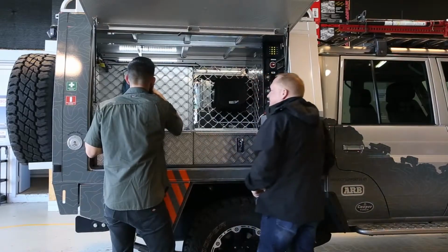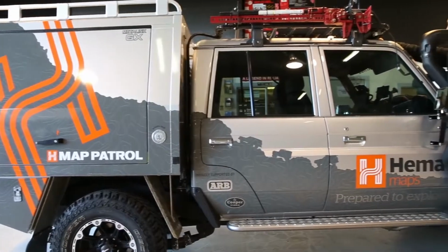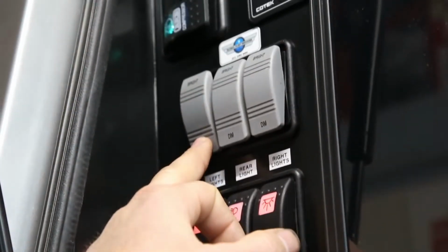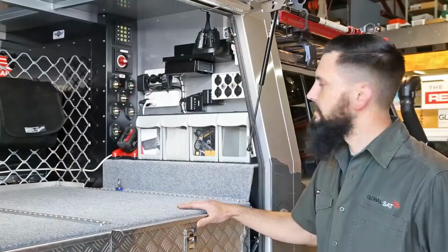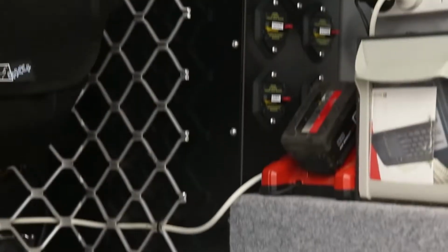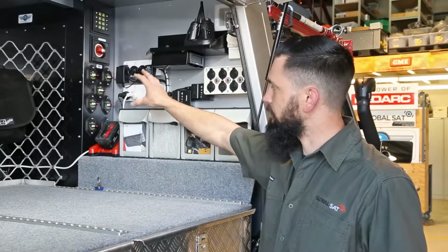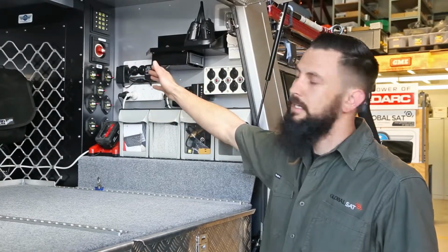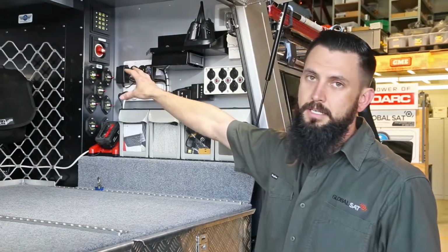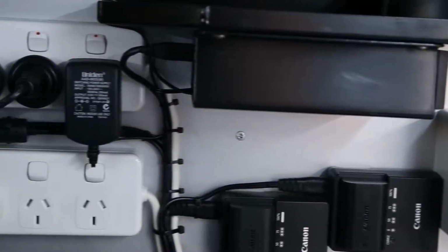Okay, so the build on the Map Patrol is now complete. We've taken a lot of time to make this very complex electrical system into something that's quite simple and functional. So the heart of the complex electrical system is hidden behind our custom designed and fabricated panel. Basically, everything streams from this panel here. So we've got our main isolator, which is the main feed from the lithium batteries up into the charging and distribution circuitry.